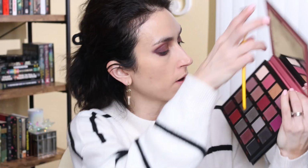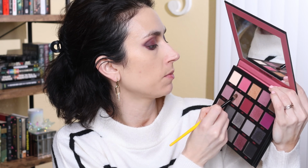All right, for my inner quarter, I'm going to use the shade Girlfriend. If I'm recalling correctly, this one is a little bit more sheer, like a topper shade, so I'm gonna pick it up as much as I can and I'm gonna spray the brush. Very pretty. And I was going to use ColourPop Joyride in my waterline, but this is a little too red for this look in my opinion, so I'm just gonna put a black liner in my waterline. I will come back with the rest of my face done and I will show you the final look.